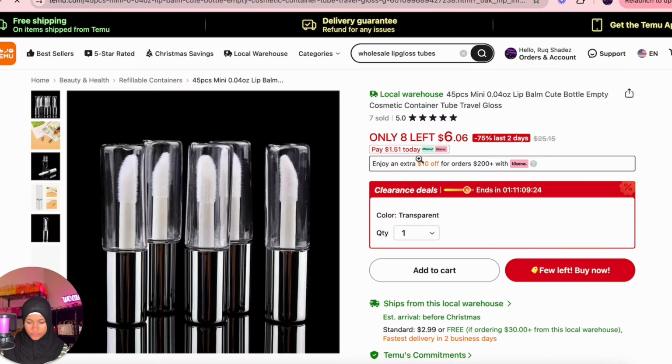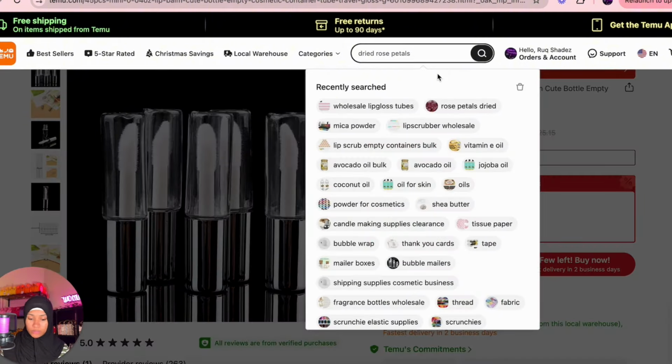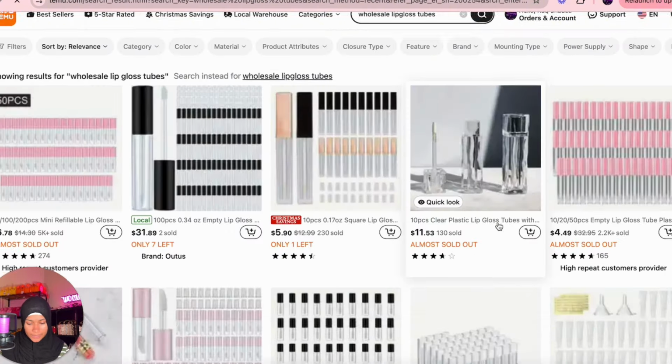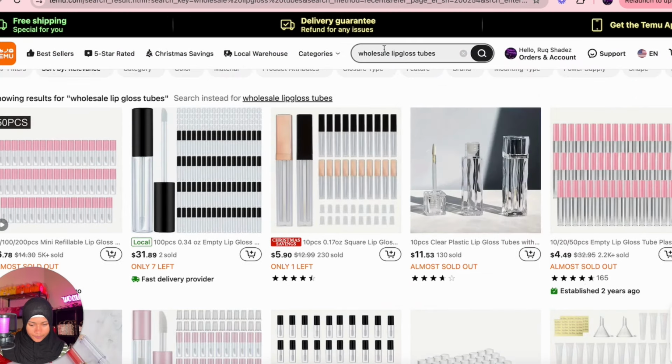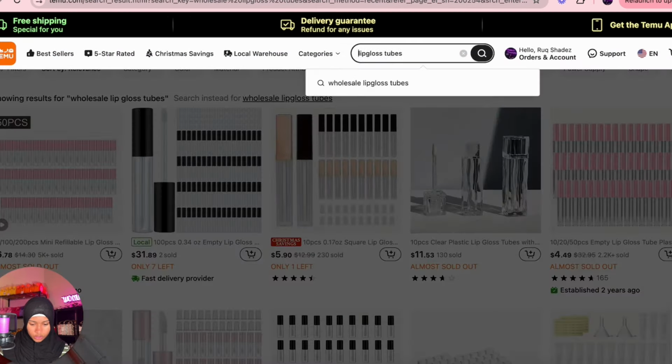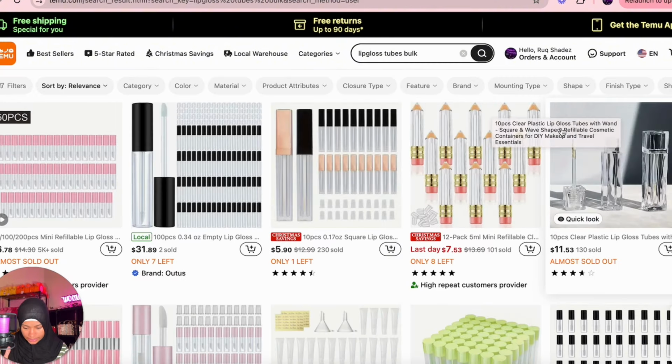These are nice for sample sizes right here, to give out samples, especially if you're wholesaling. It would be great to have a sample pack of these small ones so people can test it out. But let's see, I really like this type right here. This is nice. Okay, let's try lip gloss tubes bulk. Sometimes switching up the words can give you a whole different listing to look at.